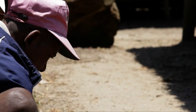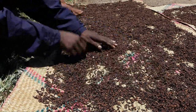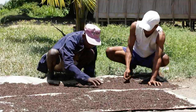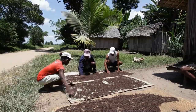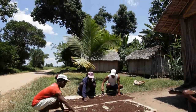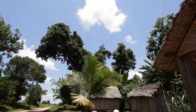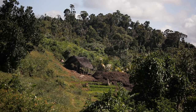The farmers know it, but the Vazaha, foreigners in Malagasy, are not always aware of this. Its distilled leaves and tendrils are used to produce the dental potion, Eugenol. This is where the transformation process begins.